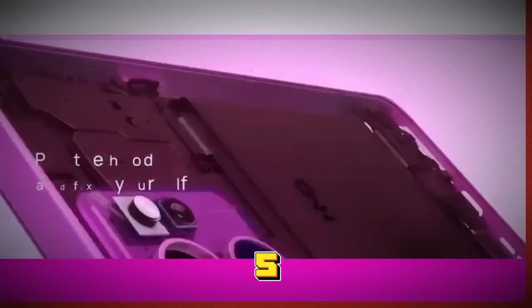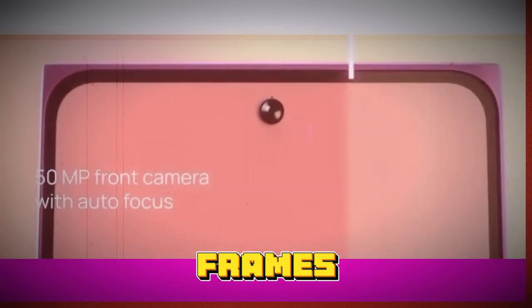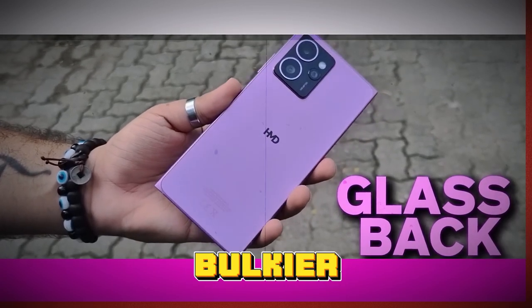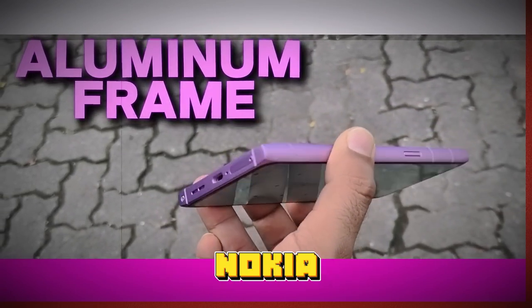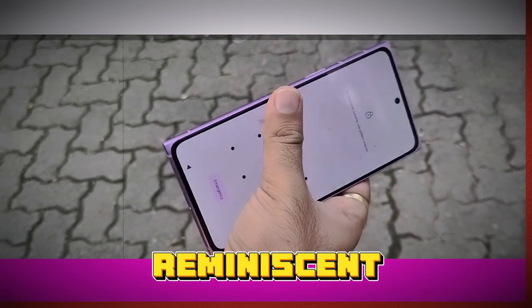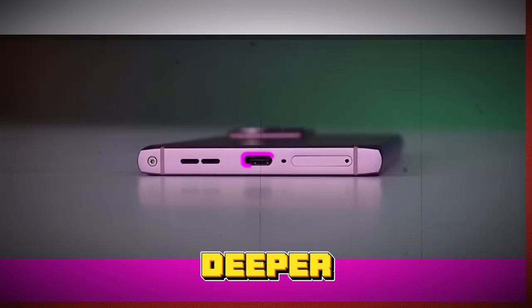Now, let's talk design. The Lumia Reborn brings back that iconic glass back with aluminum frames, very premium. But be ready, this phone is on the bulkier side at 8.9 millimeters thick. It definitely gives that sturdy Nokia feel, but it's a bit chunky in the hand, almost reminiscent of older Lumia models. Is it too bulky? Let's find out as we dive deeper.